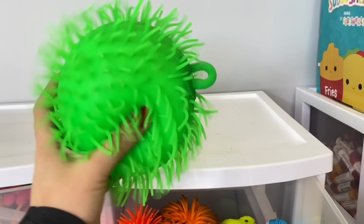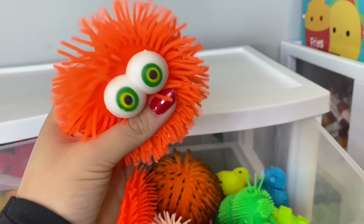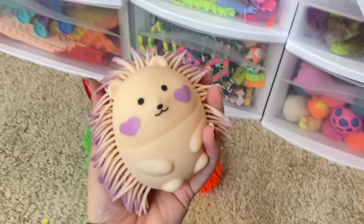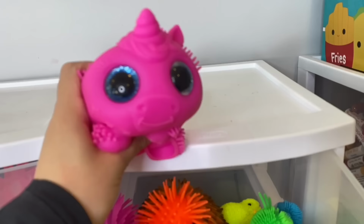We have my shaggy fidgets in this drawer. So look at this giant green shaggy fidget ball. That's really cool. A lot of these are from the dollar store, guys. We have this crazy little orange monster. Lots of neon wiggle worms with different faces. This one is adorable. It's a little hedgehog, and I got him from Fidget Toys Plus, aka Mrs. Bench. This reminds me of one of those Beanie Boos. Like, look at its eyes.